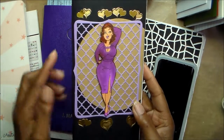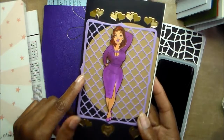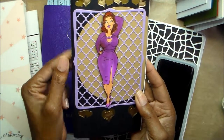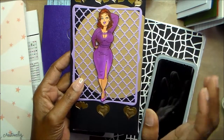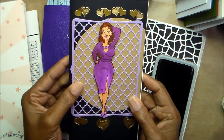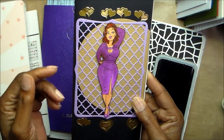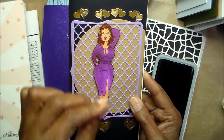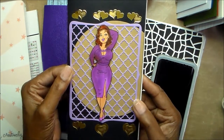I am loving it. This is from Tonic. This is one of the new dies that I recently got. And when I cut it, I put it on the square, the 6x6 adhesive. It took a little more for it to cut through that, but I didn't want to be having to use a liquid adhesive on the back of it, so I did that, and I'm really glad I did.